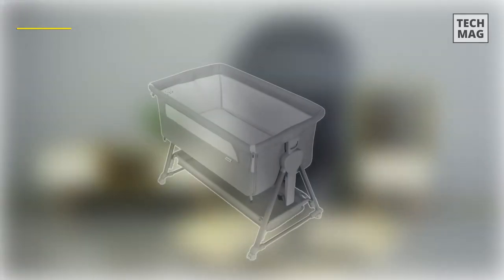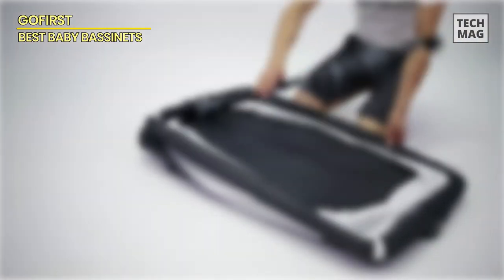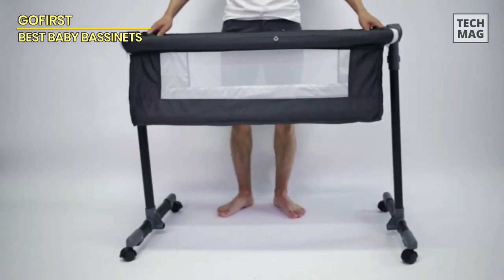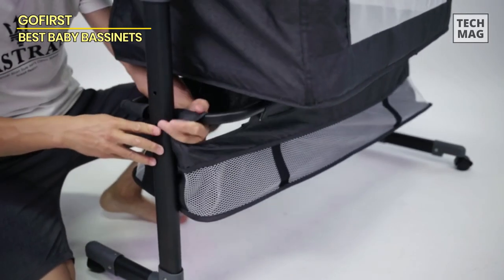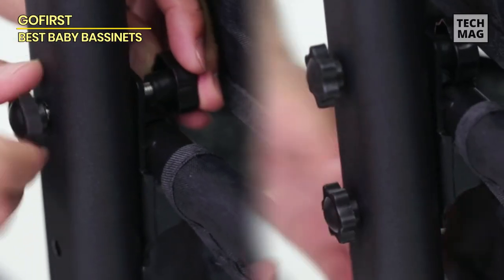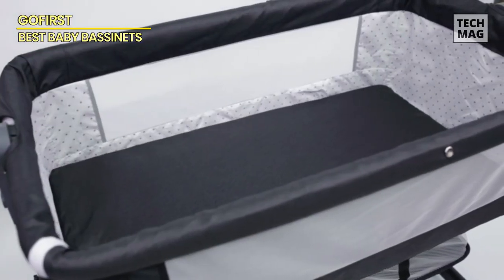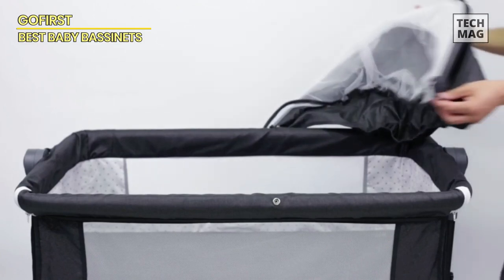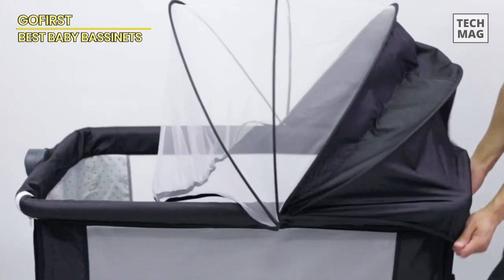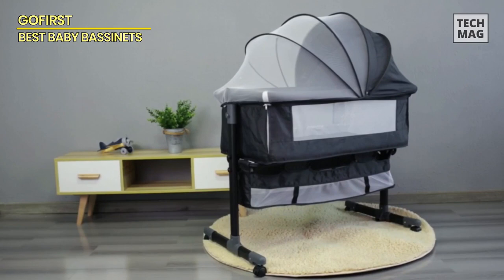GoFirst. Now, let's dive into the extraordinary world of the GoFirst Bedside Bassinet, a true marvel of design for parents who demand the very best. This isn't just your run-of-the-mill bedside bassinet. It's a comprehensive nursery solution on wheels. Picture this. It's height adjustable, which means you can customize it to your bed's level, ensuring you can effortlessly reach your baby whenever needed, whether for late night feedings or comforting cuddles. But wait, there's more. It boasts built-in mosquito nets, providing a protective shield against those bothersome insects that always seem to find their way into nurseries.